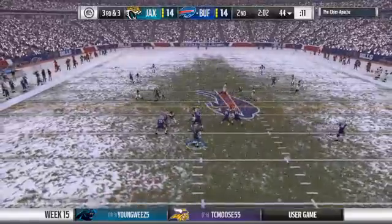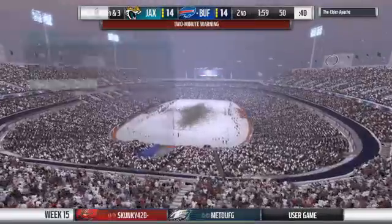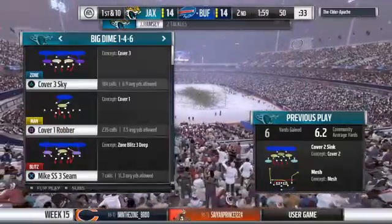3rd and short yardage. Bridgewater. Left side here. Caught by Clay. And he's got the first down yardage before being taken down at midfield. 1:59 to go in the first half.